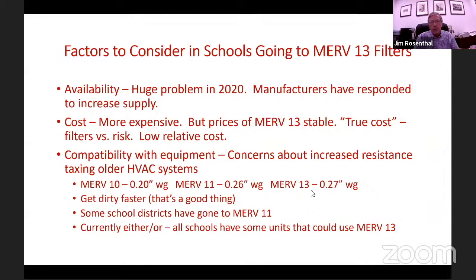My position would be that every school district has buildings that have plenty of capacity in their units. They should be spending the money on MERV 13 filters rather than other things. It's a very small percentage of the overall building budget, and a very good investment at this time.